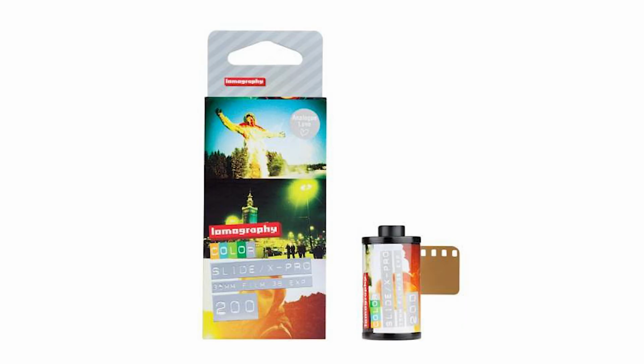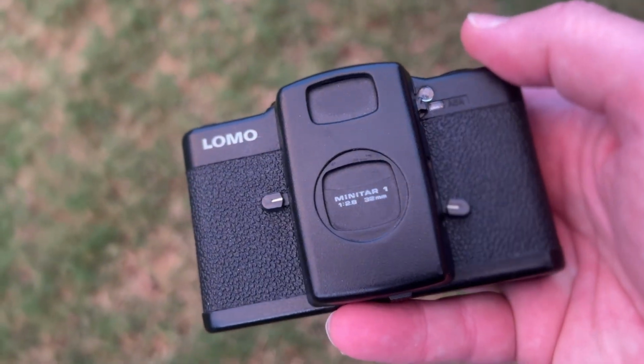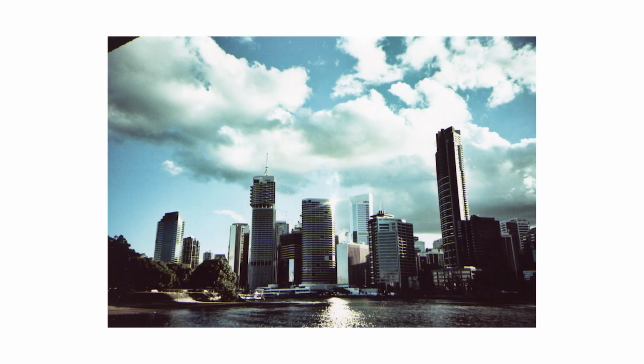And I thought, yeah, I really want to now go back to film and try this look out on film. So I'd heard of Lomography around that time, and I'd heard that people were using the Lomo LC-A and slide film and getting it cross-processed. So I bought some of Lomography's Xpro slide film. I got myself a Lomo LC-A from the former Soviet Union, and I went around Brisbane taking loads of photos.